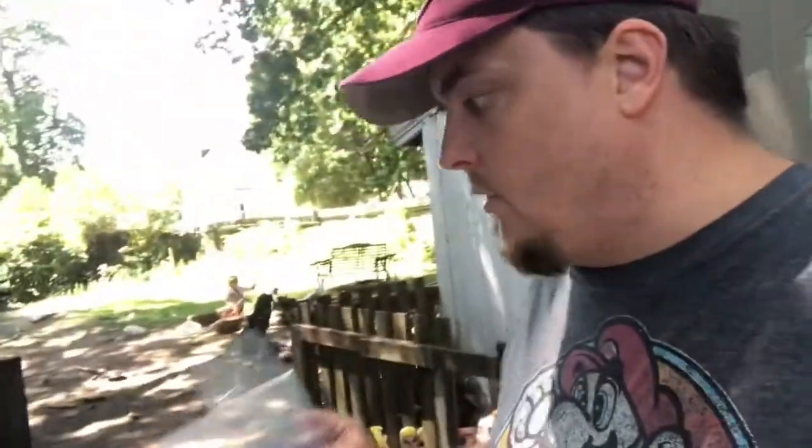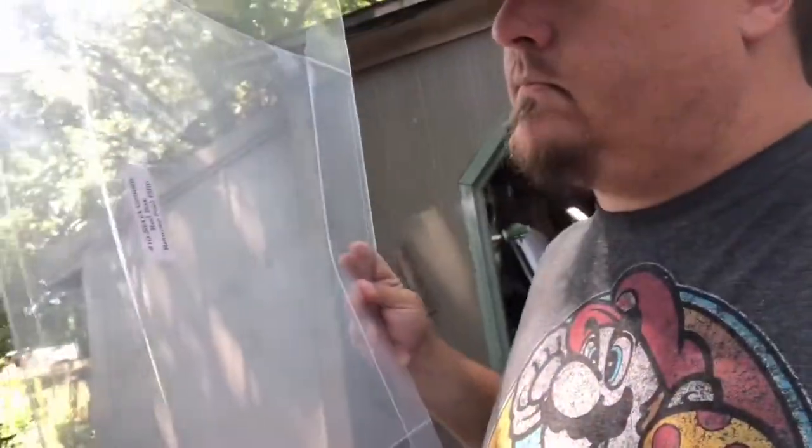So this is one for an action set, and this is one for the Super Nintendo that I have, and this is one for the Sega Genesis that I have. And so now I have box protectors for those systems, and those are not cheap, but he got them reasonably priced and gave them to me at his cost because he's a cool guy and a supporter of the channel. Thank you, Travis.